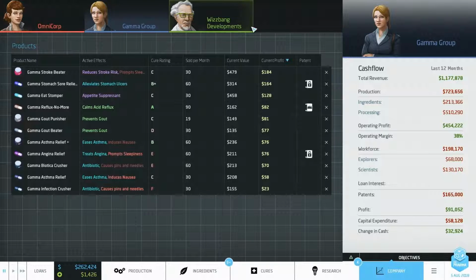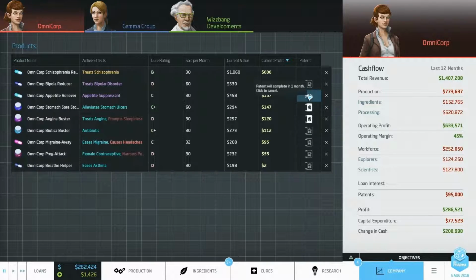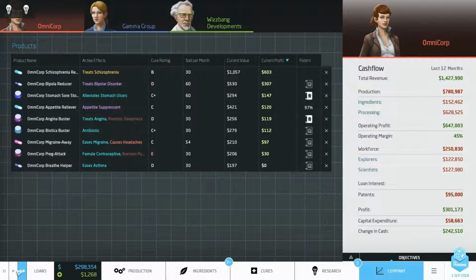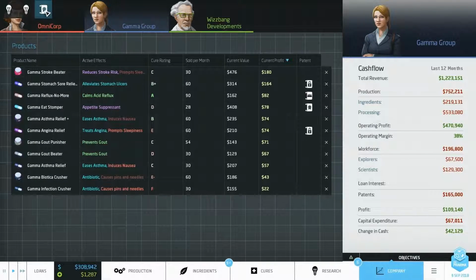So I was just looking in the company screen and I see that these guys are both making appetite suppressants, and my appetite suppressant patent completes in 1 month. So let's just go like this, get to it actually being complete, and then we'll have a look at what happens. Research complete. Some research done. Ignoring that research at the moment. Research complete. Patent complete. And there's my patent complete. So their appetite suppressants should drop off now.